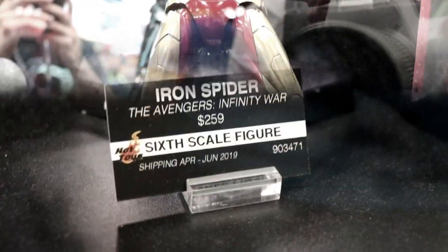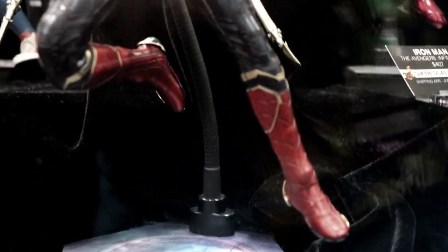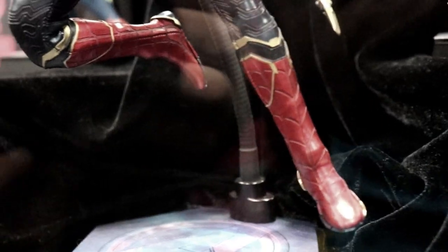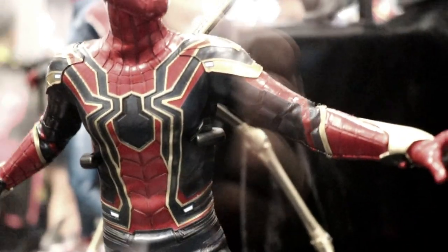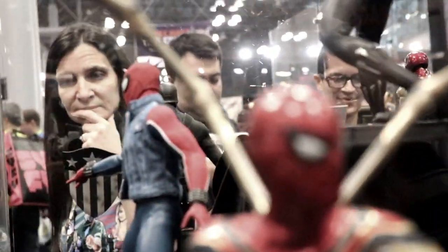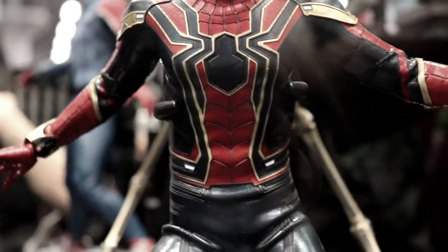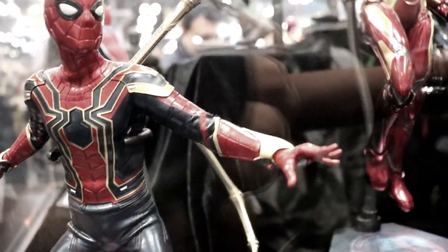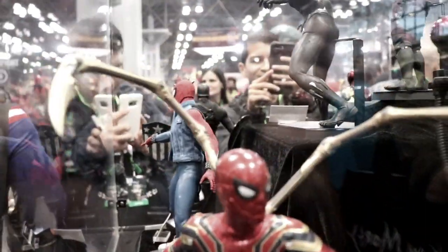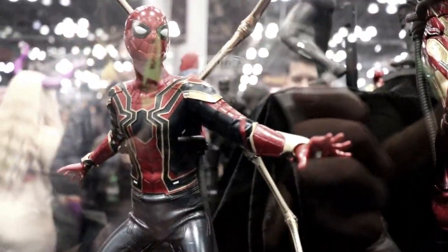Iron Spider, $259. Infinity War. This one's a tough one for me. This one's coming out April and June 2019. I know Jedi Patrol pre-ordered it. It definitely looks sick and pretty cool, with the little spider legs on the back. You can see that he has a metallic outfit. He is the same sculpt as always as a Spider-Man figure and what you would expect from him. Out of all the Spider-Man guys and the Infinity War figurines, I don't know if I would be able to pick this one up. I'm not too much into it right now. I'd rather get the one from the Homecoming Deluxe.